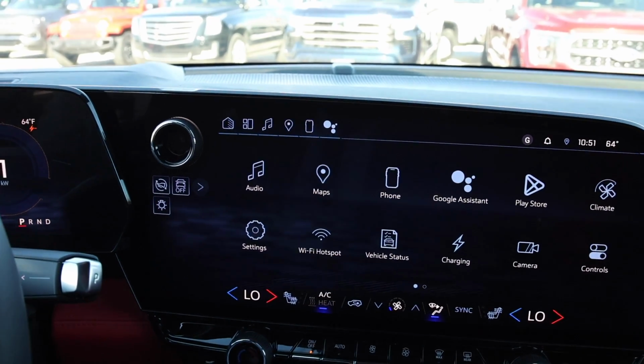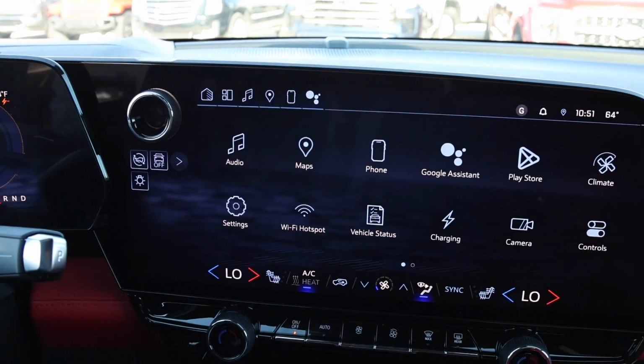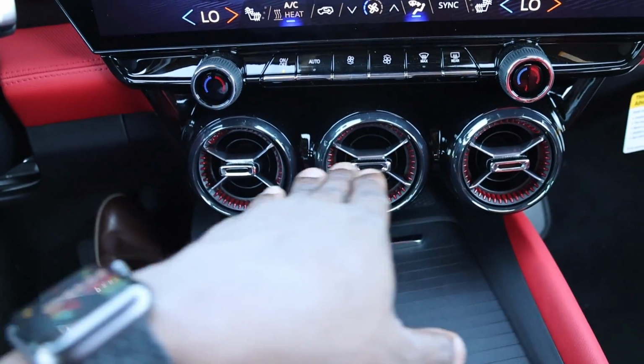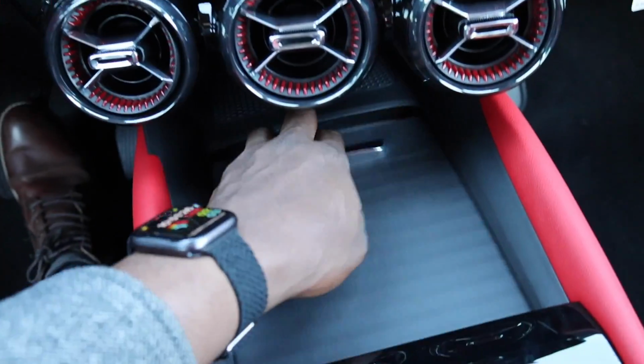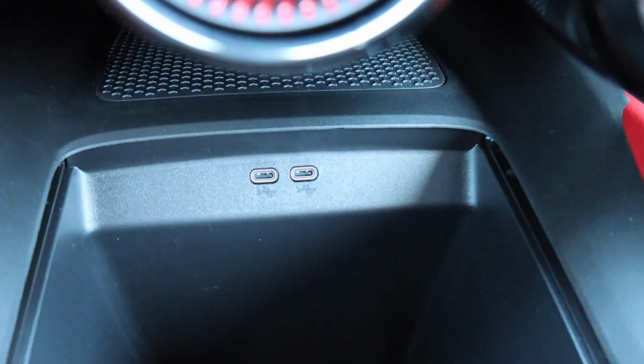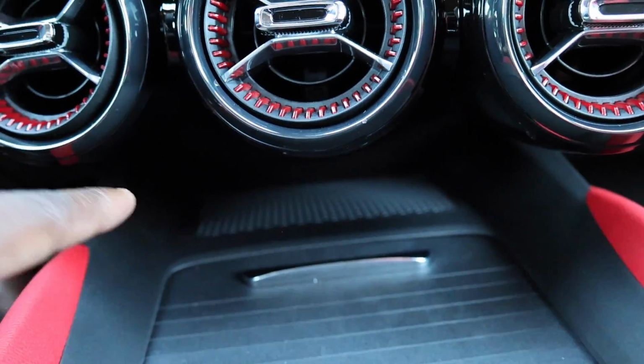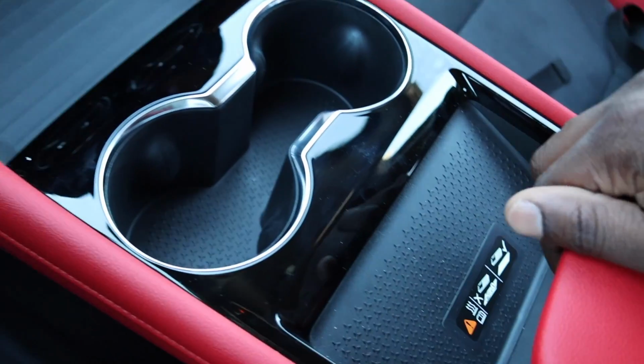Very well laid out. You have your climate controls down below. I like that they give you hard buttons too for the fan. And you can see down below here you have your air vents too. A little bit of storage, pretty deep right there. Two Type-C USBs, which are pretty common now, and there's a little bit of deep storage down there. Cup holders, wireless charger for your phone, more deep storage. You have another Type-C USB, and what looks to be a 12-volt plug here. Yep, 12-volt plug right there.